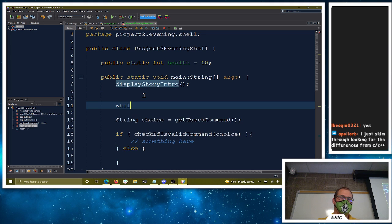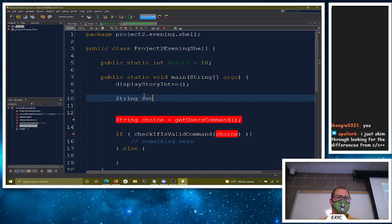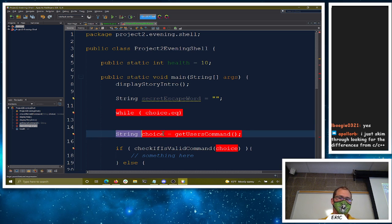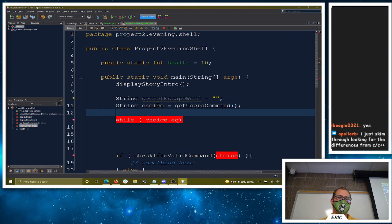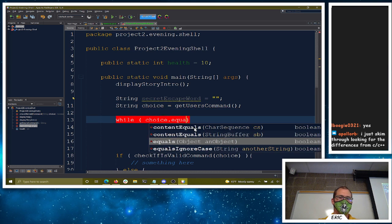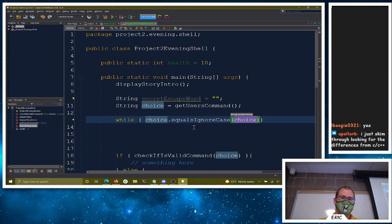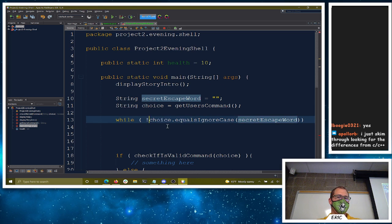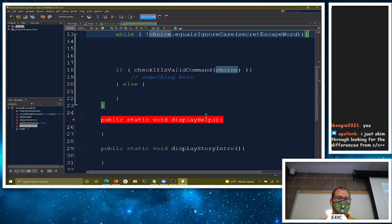So the whole thing is in a while loop. We'll have our string for the secret escape word. I don't know, again, whatever you want to set it to. And the whole thing is while their choice is not that, equals ignore case. Oops, that should probably be first then, right? Equals ignore case, the secret escape word. And while it does not equal that, we're in this loop here.